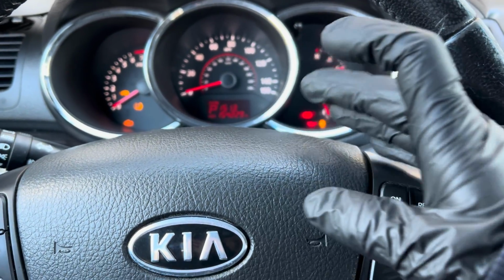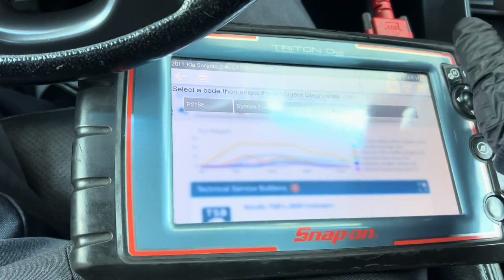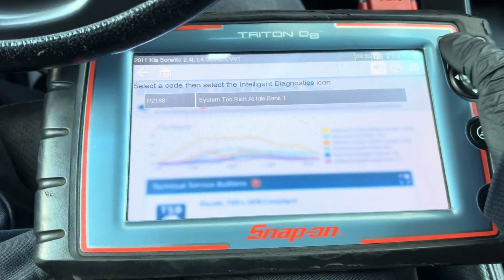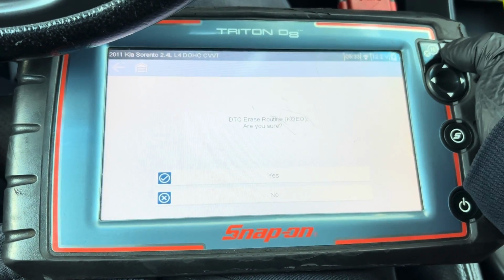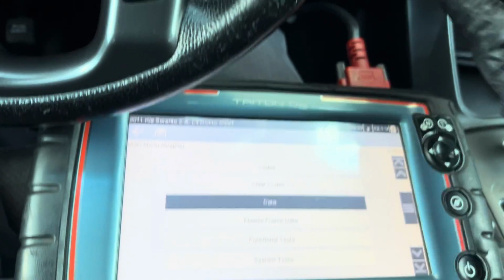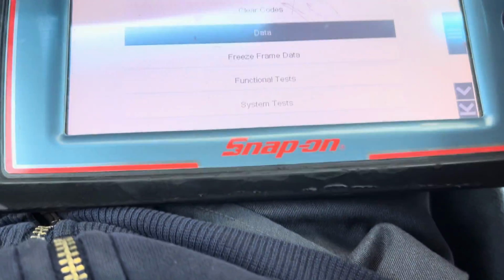Right now I have the key on. I'm gonna show you the code one more time. I'm gonna clear it, and then I'm gonna show you the data again. No more misfiring. So right there, that's the code, P2188, system too rich at idle. Very common issue. So I'm gonna clear it. Clear. There you go. Turn it off. Start the car. There you go.